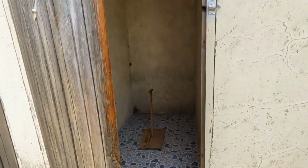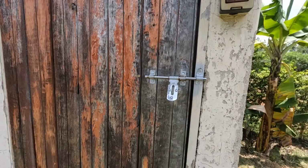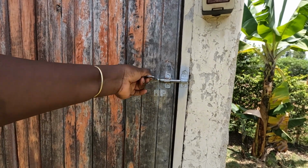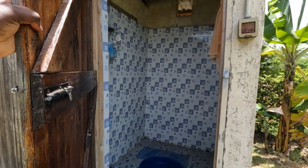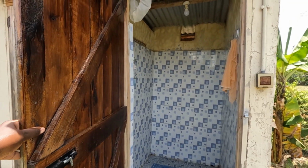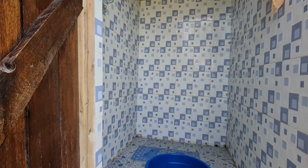Then finally we get to the bathroom. So this is very functional, especially when you have a lot of visitors in the compound. They do not have to line up. You know what happens in such setups when there are social functions. This is the bathroom. Walls and the floor made of tiles, and notice the non-slip mat.